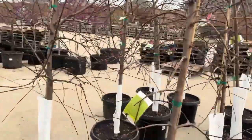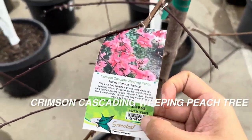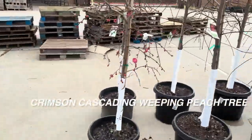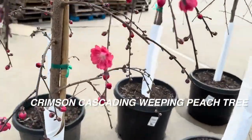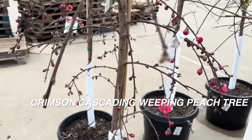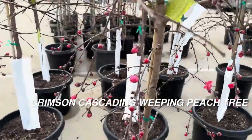But I do want to show you this. This is a tree I might end up buying next year. This is a crimson cascading weeping peach tree. What I like about it is the blooms are a nice pink color versus white. Look at how beautiful the blooms are, and I love the fact that it's weeping, and its maximum size would be like 8 feet. So that's not a big tree, and it would be something that would fit very well in my front yard to possibly replace my Japanese maples.